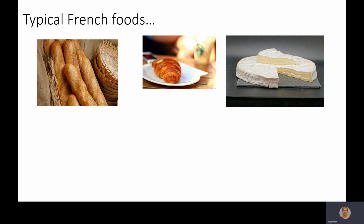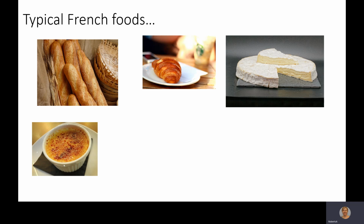Okay, another one. So we've got baguettes, we've got croissant, and we've got cheese. I wonder how many people thought of cheese. So this is a brie cheese, very typical, famous French cheese. Delicious, very squidgy and creamy. Does get a bit stinky in the fridge after a few days, but yeah, very nice with some baguette, in fact. So we've got baguettes, croissant, brie, and a creme brulee. This is one of my favourite French desserts. It's like a creamy mousse with burnt sugar on the top, and it goes all nice and crunchy and delicious on the top. So yeah, try one of those if you ever get the opportunity.